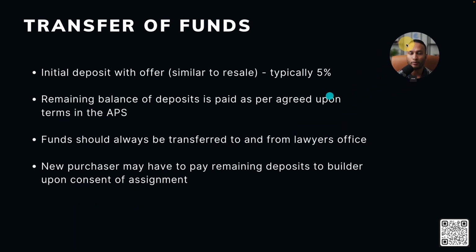Okay, next up, right after you come to terms with the agreement, first of all, there's an initial deposit with the offer, which is very similar to resale. Let's just say you guys sign the agreement of purchase and sale. There's typically a 5% deposit that's paid out within 24 hours of offer acceptance, because there needs to be some sort of consideration in Canada when you go into an agreement for a purchase of a property. You need to put something down. So typically that's 5% of the purchase price.